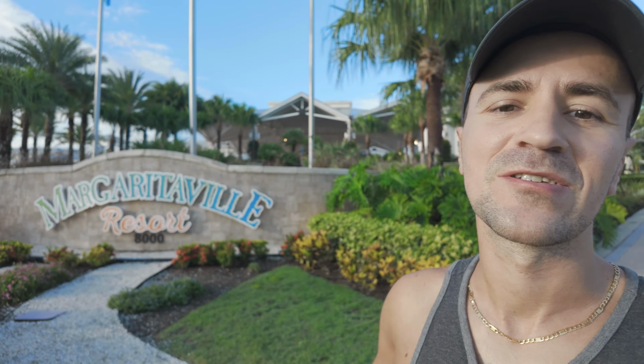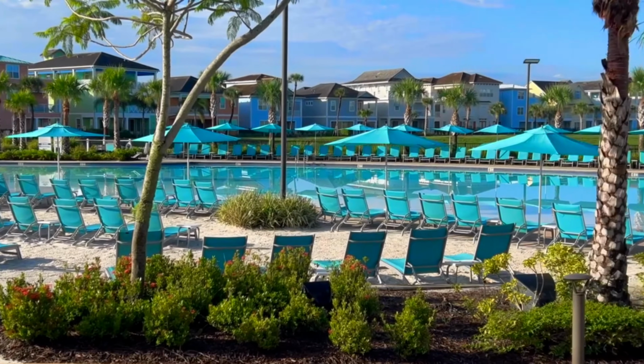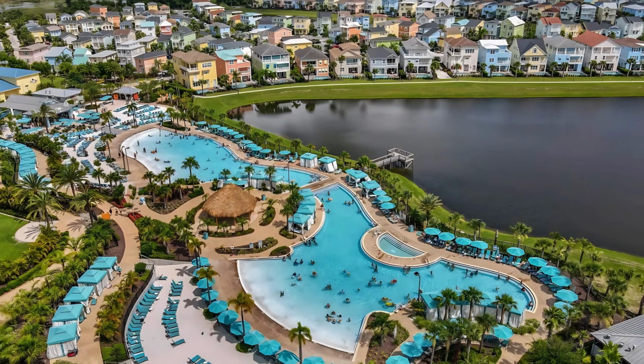Welcome to Margaritaville Resort Orlando here in Orlando, Florida. Now I am here for 24 hours before my next cruise. I'm going to give you guys a quick tour of this place and see what it's like in 2024. So I chose to stay at this resort because I've been here before and I really enjoyed it. It has a really nice pool as well, if you're looking for a resort with a nice pool.